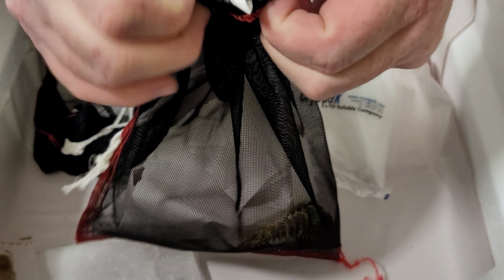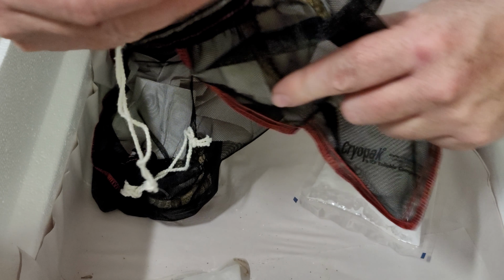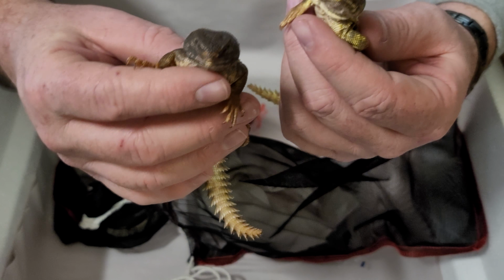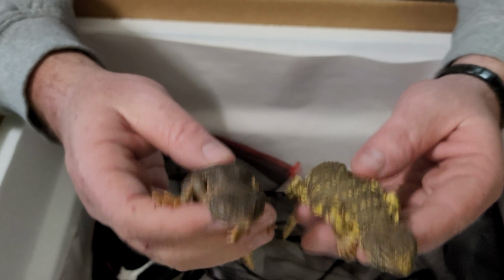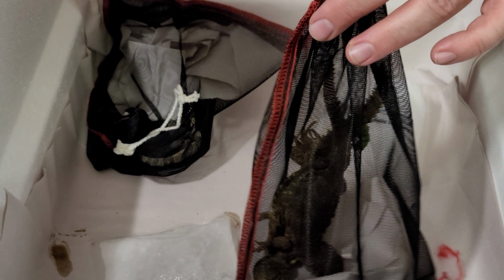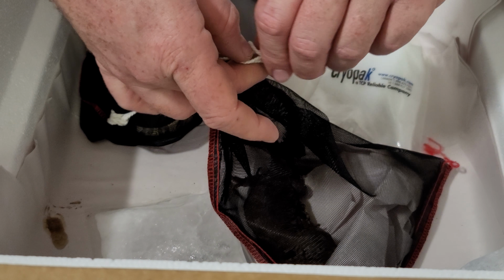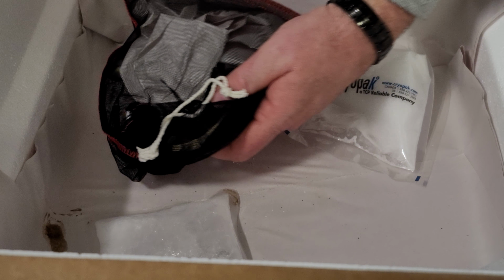All right, we got some little baby, they're not baby babies, but smaller Euromastyx. At least they were supposed to be babies. Come on, little guys. So they'll turn a brighter yellow when they get warm. They're a little cool right now from being shipped, but pretty cool little lizard. You kind of keep them somewhat like a bearded dragon, except a lot hotter environment. This little guy, well, I'm going to save it for later.